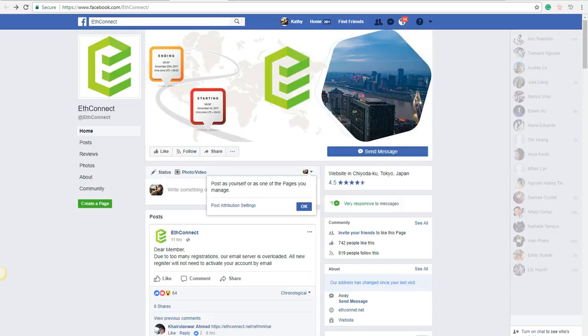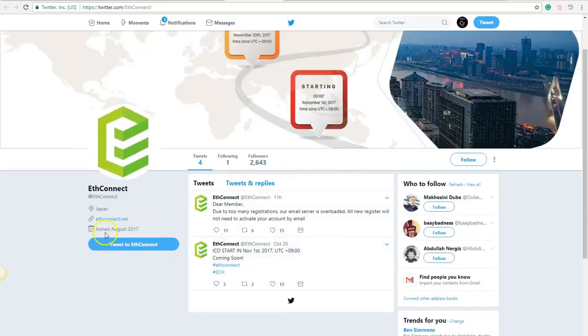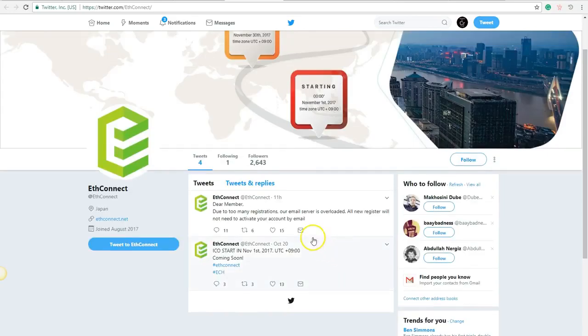So next up we have their Twitter page. Check this out, guys. The Twitter page has been around since August 2017, and right now it's October 23rd. So they've been around for maybe 2.5 months. That's a really good sign that they had this all planned out. This is before Regal Coin. It's possible that they're trying to make a direct competitor to Bitconnect, and they've been working on this in the back end for a long time, preparing for that. That's a really good sign to see.